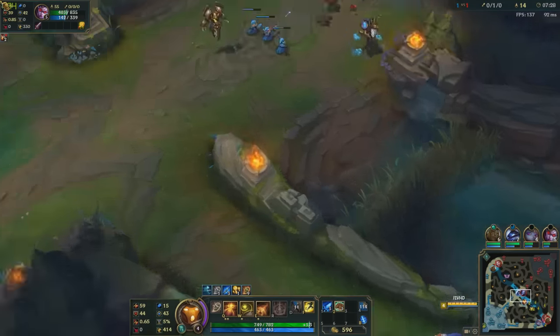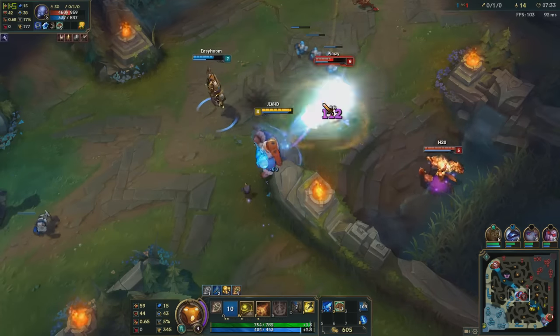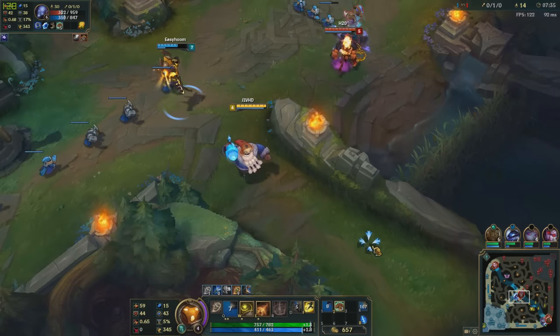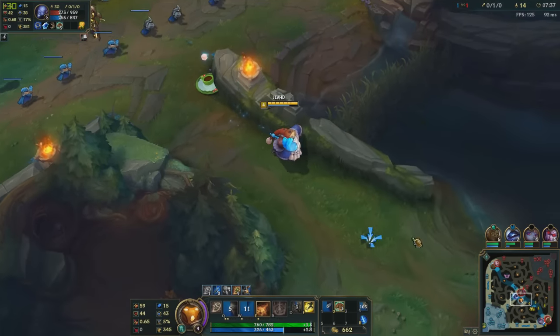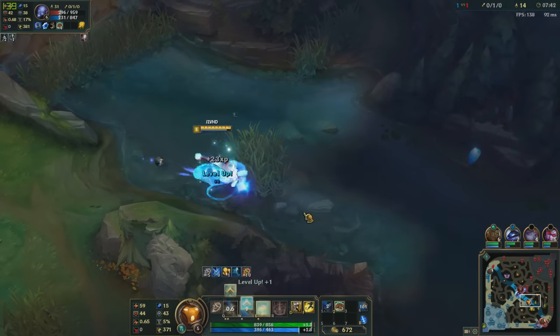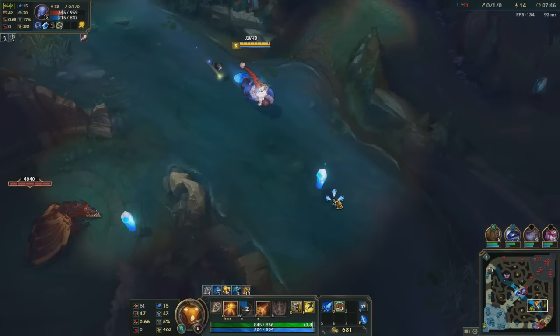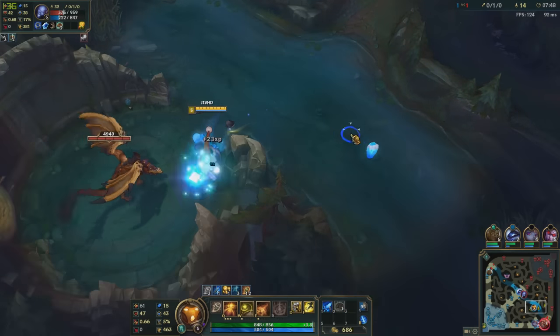I might actually drop a... Actually... Drop a hot cocoa for him too. Bam. Man, that would have been an epic gank right there if I managed to get Ryze right there. But that's fine. I'm just gonna grab all these real quick, all these chimes.